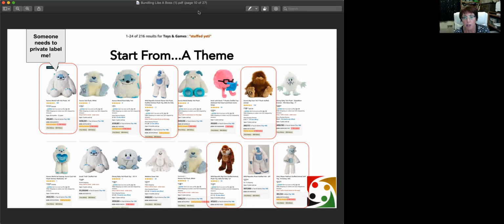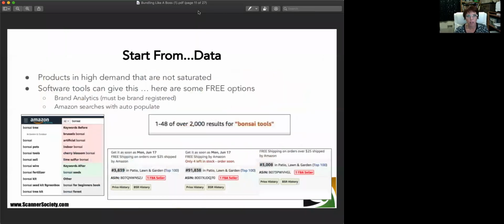And you can also see that some of the results have good ranking. So that's another one. If there's very few results, but none of them rank well, it means nobody is buying that. So that's just a few ways to kind of get you started on research.